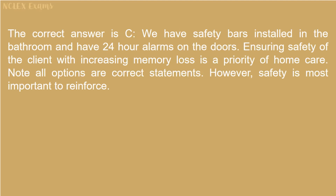The correct answer is C. We have safety bars installed in the bathroom and have 24-hour alarms on the doors. Ensuring safety of the client with increasing memory loss is a priority of home care. Note all options are correct statements. However, safety is most important to reinforce.